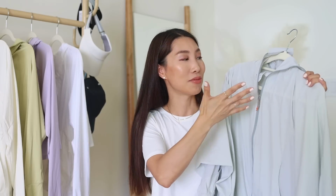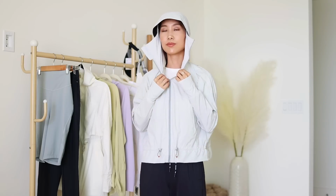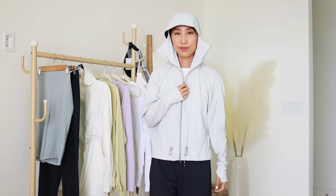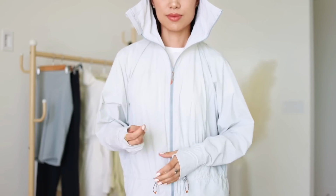Up next, I have another lightweight jacket. This is the Yunzi UV protection jacket, and the color is Galaxy Gray. It's a little bit different from the first one, but I think they have very similar features and details. This one is a little bit shorter than the first one, and it also has this beautiful light color, and the first one is more like creamy white. And I like both colors, and also you can zip up all the way to make a face shield.